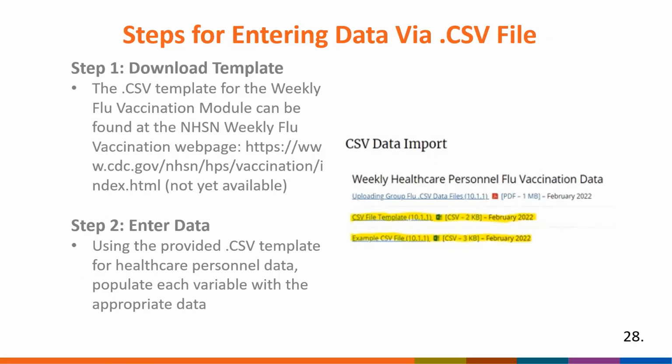The first step is to download the CSV template from the NHSN website. The location of the document is shown in the screenshot in this slide. Also featured in this screenshot is an example template for user guidance. After downloading the CSV template, users should enter their healthcare personnel data into the file.